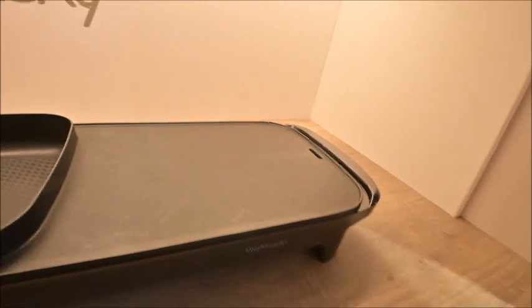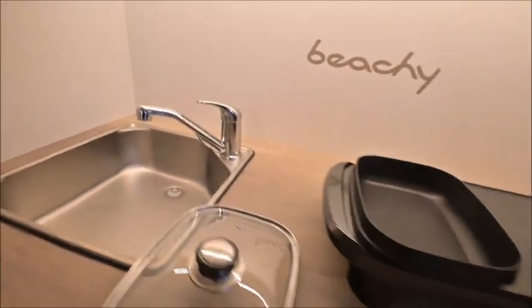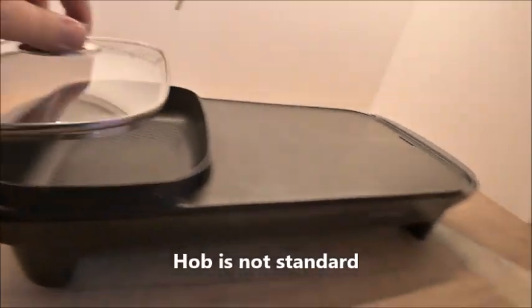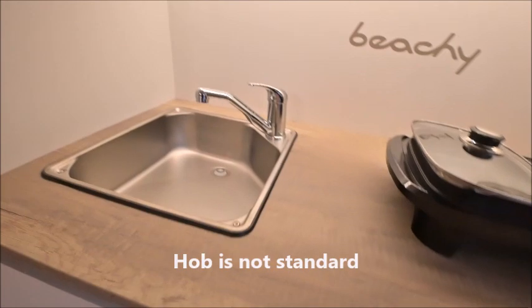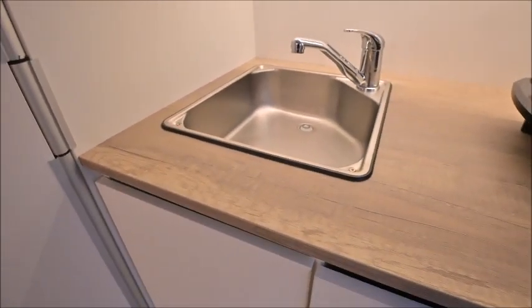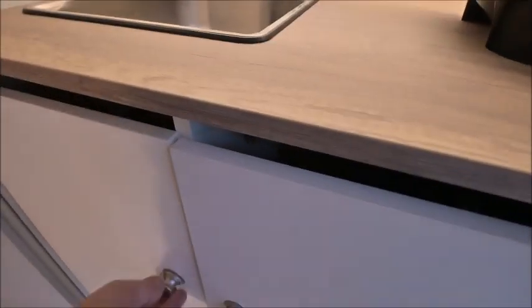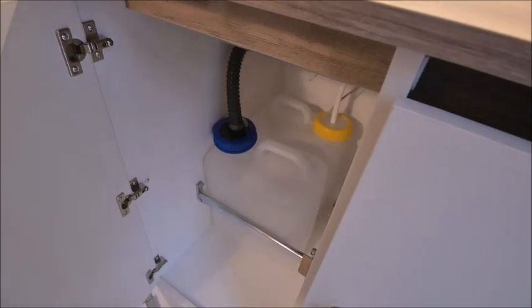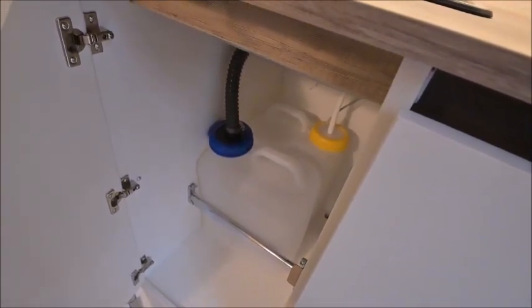This is your hob. Or is it your hob? Don't know if it even comes with one. That's strange. We'll leave that there for the time being, because I can't see any signs of any gas hob whatsoever. So I presume you'd have to have, I don't know, a microwave or something. You're a bit limited, aren't you, really? Again, a bit of storage under here, and that's where your water is underneath there, look, in a little container. You'd soon go through that, wouldn't you?